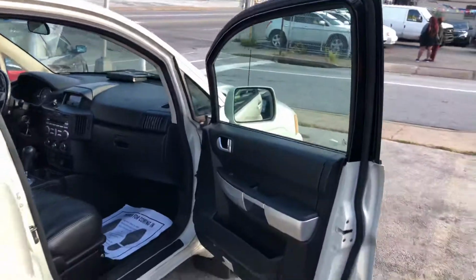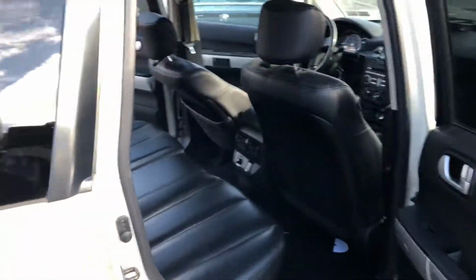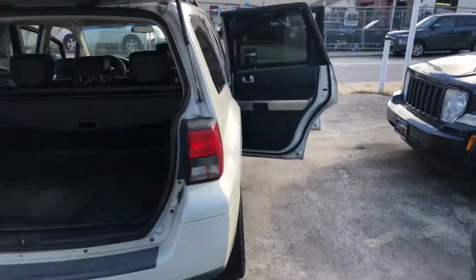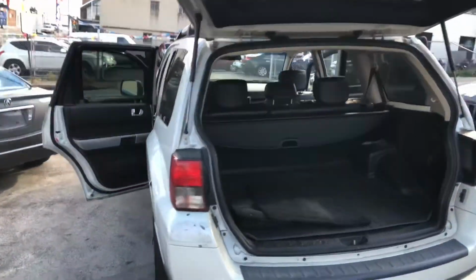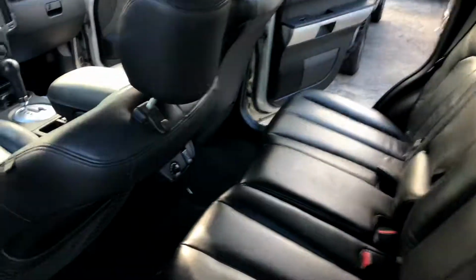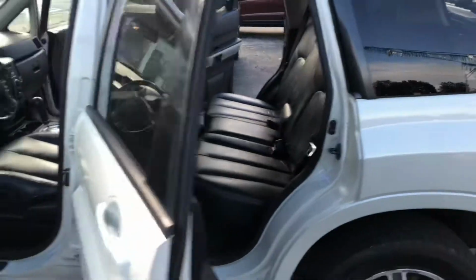Let's swing around to the back, see what we got going on. Extra power source back there for the kids. All right. That's the back right there. The back seat, you can control the temperature in the back.